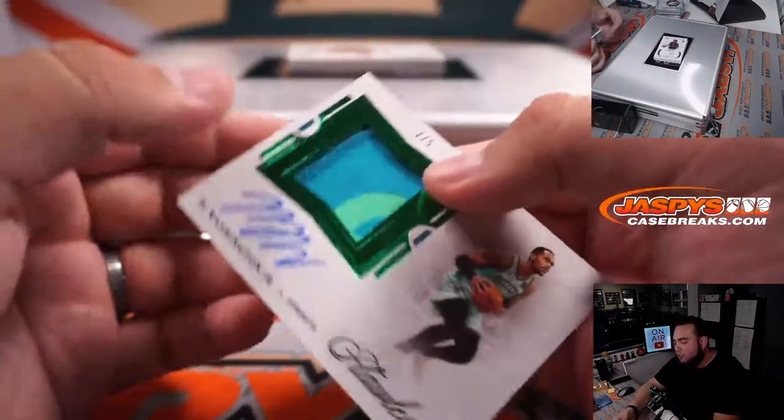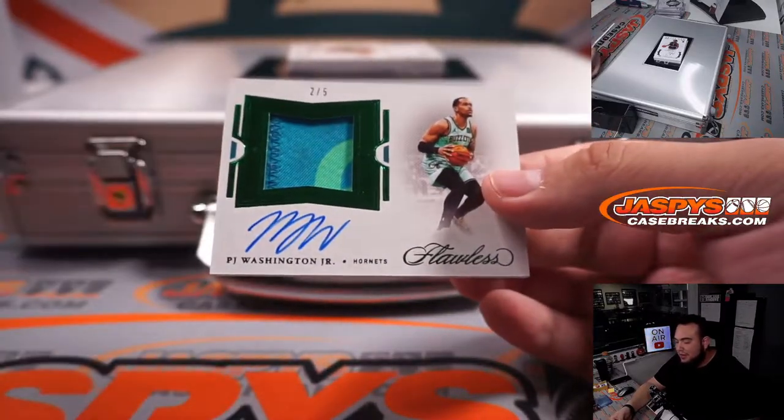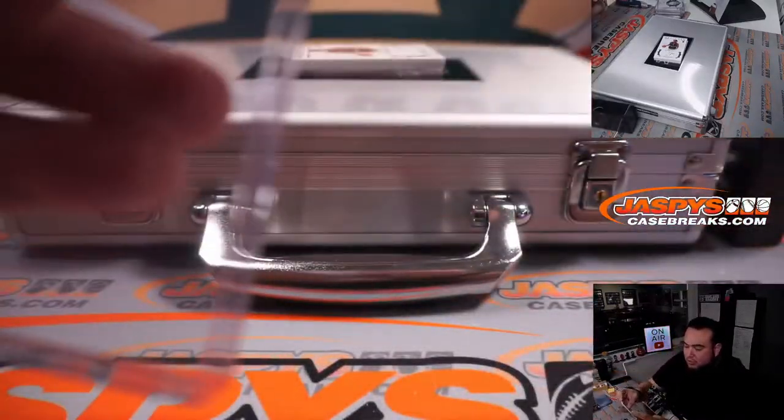And a PJ Washington Jr. patch autograph. Look at that. 2 out of 5. Nice patch as well. That's going to go to the Charlotte Hornets and Gretchen.